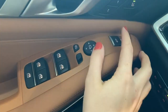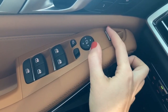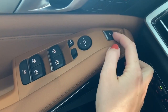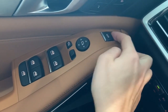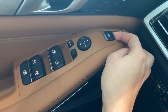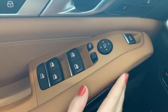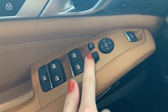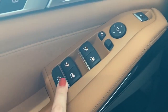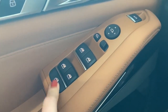Coming back to our driver's side door, this is how you can open and close your trunk from the inside. This is only available on our SUVs. I am in a 2020 X5 right now. So you push it down to open it, and then you pull it up to close. You will have to hold it the entire time that it is closing, otherwise it'll stop wherever you take your finger away. Down here, these are how you adjust your side mirrors. These are your window controls, and then this one locks the back window so that if you have kids or pets back there, they can't roll the windows down.